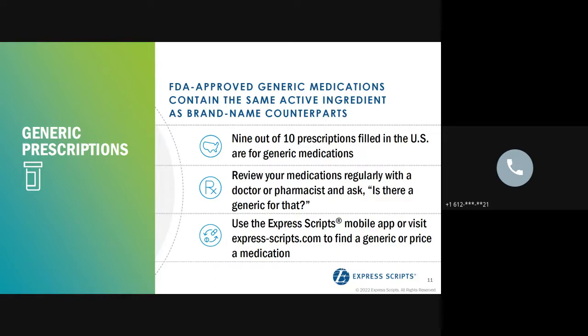And if you're taking a brand that does not have a generic today, just keep a note of checking back in on that. If it loses its patent and a generic becomes available, go ahead and talk to your doctor about moving to the generic to save some money. A good resource for you to use, again, is one of our digital tools: the price of medication function on either expressscripts.com or the mobile app, searching that medication. It will call out some cheaper alternatives for you to talk to your doctor about.